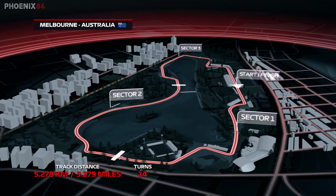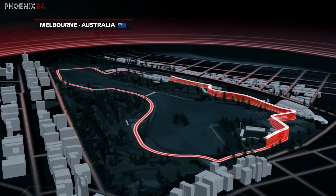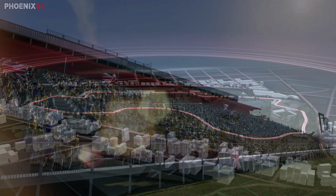We have changed the turns at 1, 3, 6 and 13. They have all been widened. We've got rid of the chicane at 9 and 10. That is now a flat-out right-hander. It's a new look that made its debut in 2022. New life into an old classic.